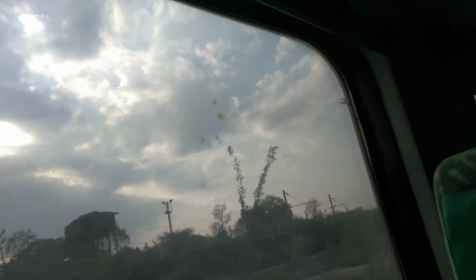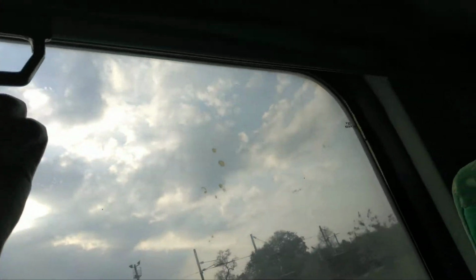So one more feature is the shade feature. If there's more sunlight, you can close it like this, and there are 2 parts, and you can get rid of the brightness. And the 2 parts are this, one up and one down. So you can't see it because of the darkness there.